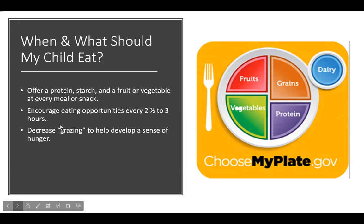Say they really love goldfish, so that would be your starch. They really love blueberries, that would be your fruit. And maybe you include, just one example would be hummus, or, I'm trying to think of another protein. Maybe they don't like cheese, so you include that, and that is part of their snack.